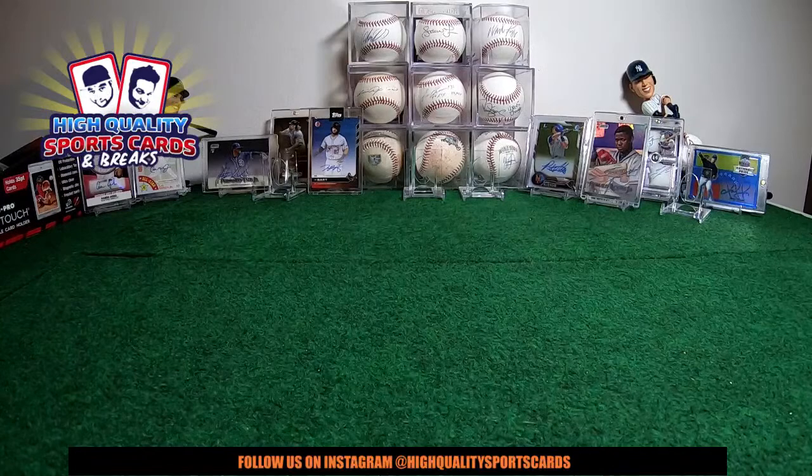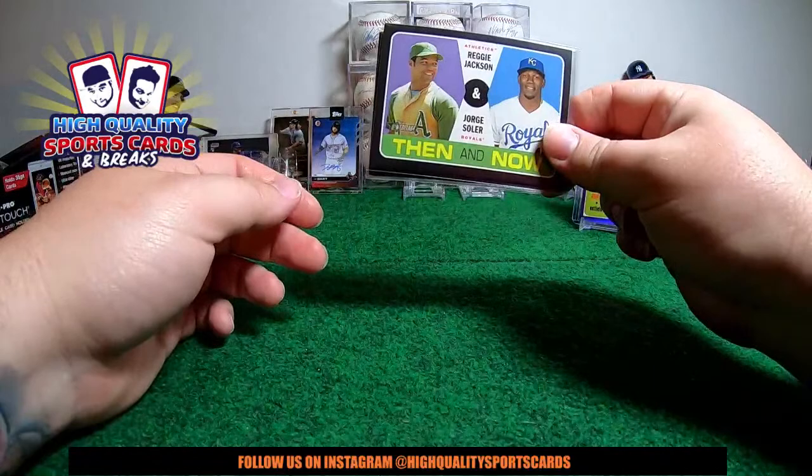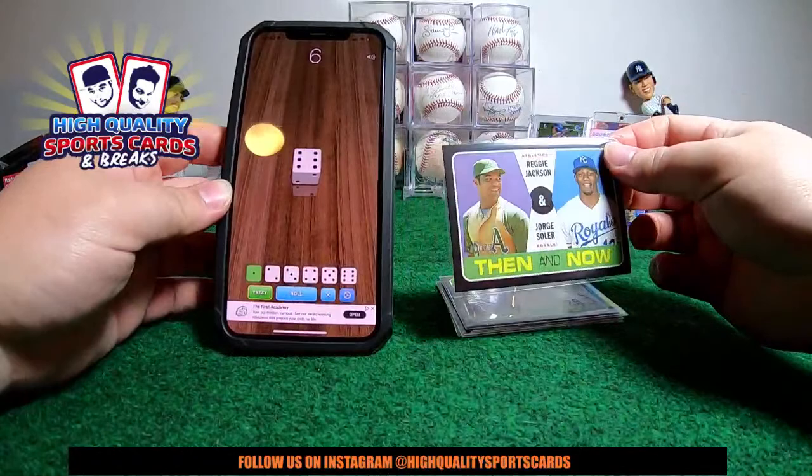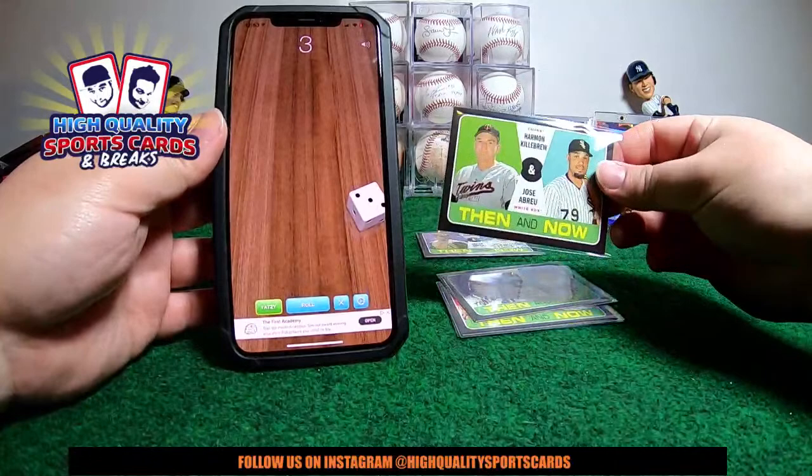So, here we go with the dicing. All right. So, we have to dice this baby. But first, we're going to dice these gentlemen over here. Ray Jackson and Jorge Soler. 1-2-3 on the left, 4-6 on the right. Here we go, with the roll. We have a 3. Going to the A's.